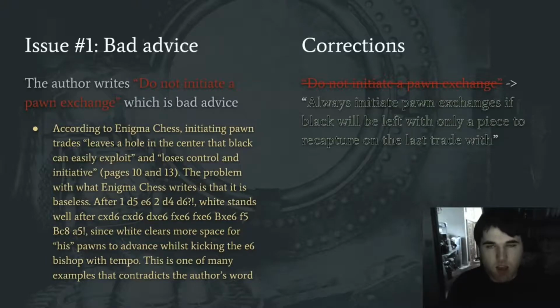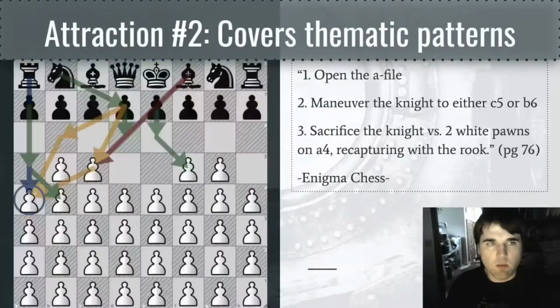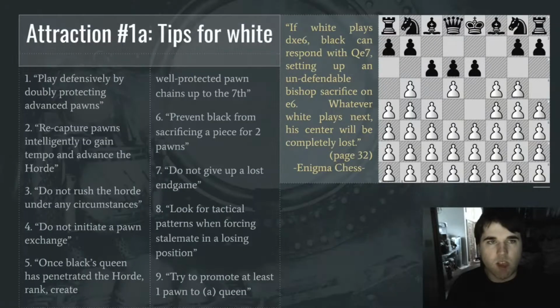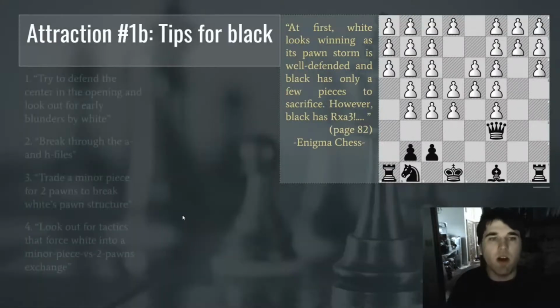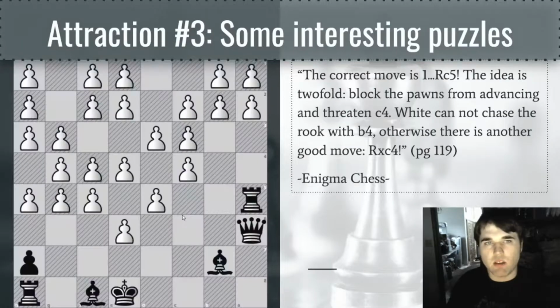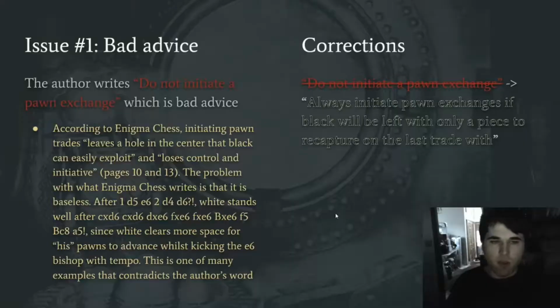Remember when I described that rule as being bad back in this slide? Number 4, do not initiate a pawn exchange. This is where I talk about why it is bad advice. The problem with this advice is that it's just very baseless. To say do not initiate a pawn exchange because it leaves a hole, it loses time and control, that's baseless.